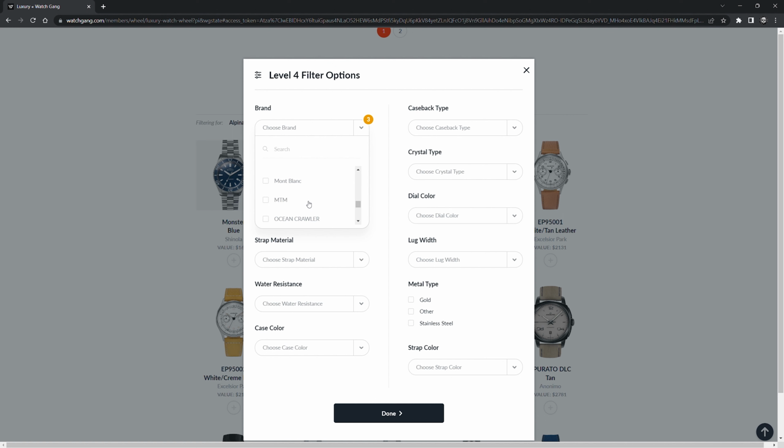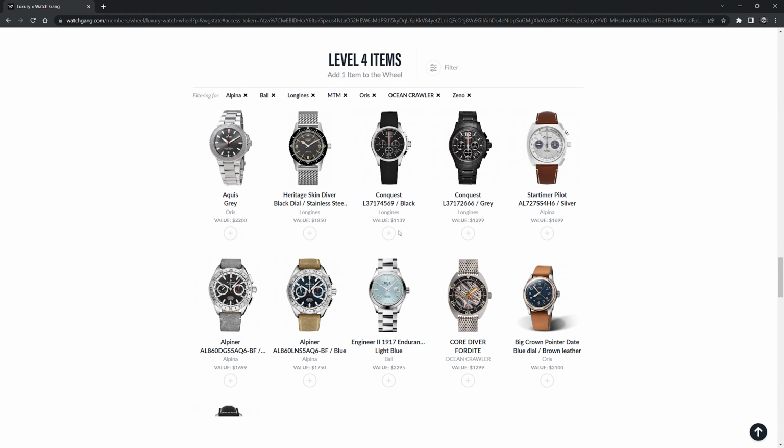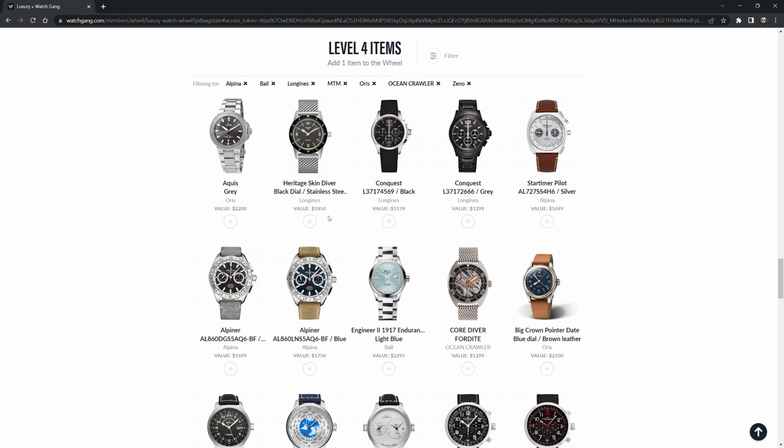So a lot of you can see I'm picking a lot of the same brands, mainly just because a lot of these other smaller boutique brands I'm just not familiar with, and I probably need to do some more research just to get better acquainted with the options out there. But just to save myself the hassle of going through a tremendously long list, I narrowed it down to probably one page on level 4.